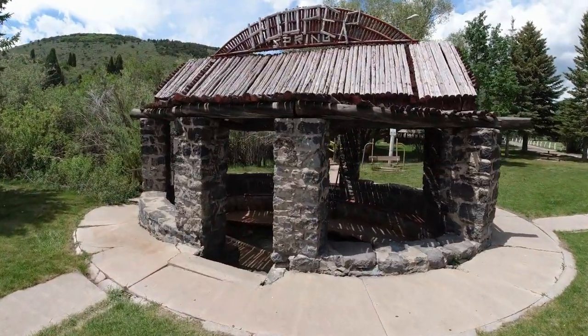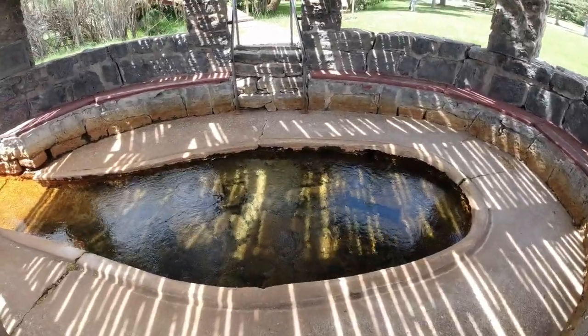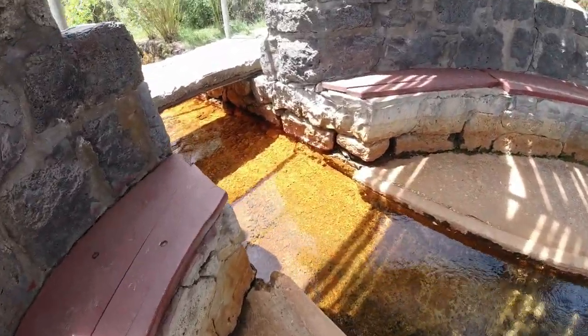It is a natural cold spring that used to be bottled. It won the Chicago World's Fair in 1893, and I believe it was the Paris World's Fair in 1905. I'll double check the sign. That's true, I did it right.